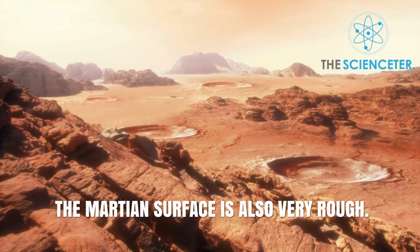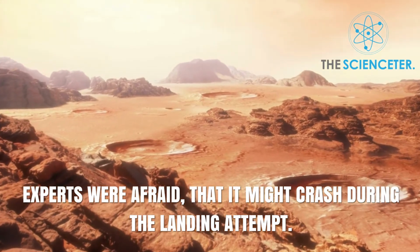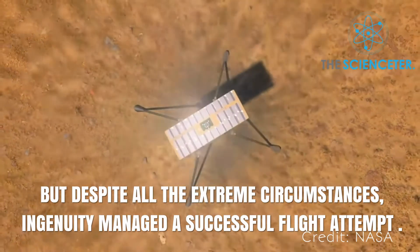The Martian surface is also very rough. Experts were afraid that it might crash during the landing attempt. But despite all the extreme circumstances, Ingenuity managed a successful flight attempt.